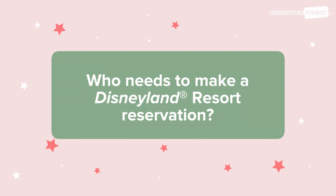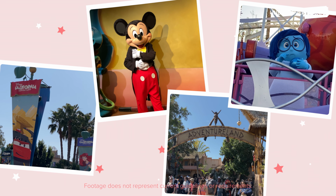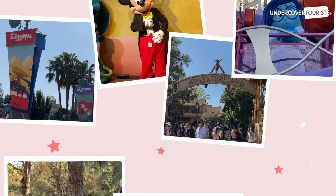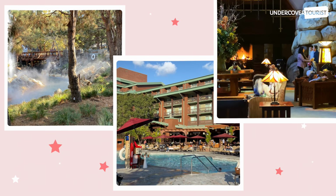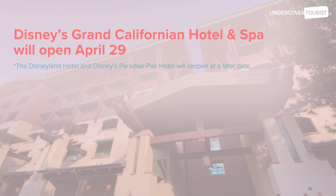Who needs to make a Disneyland reservation? All guests ages 3 and up. Whether you have existing tickets, need to purchase new theme park tickets, or are staying at one of the Disneyland Resort Hotels, you will need to make a theme park reservation.